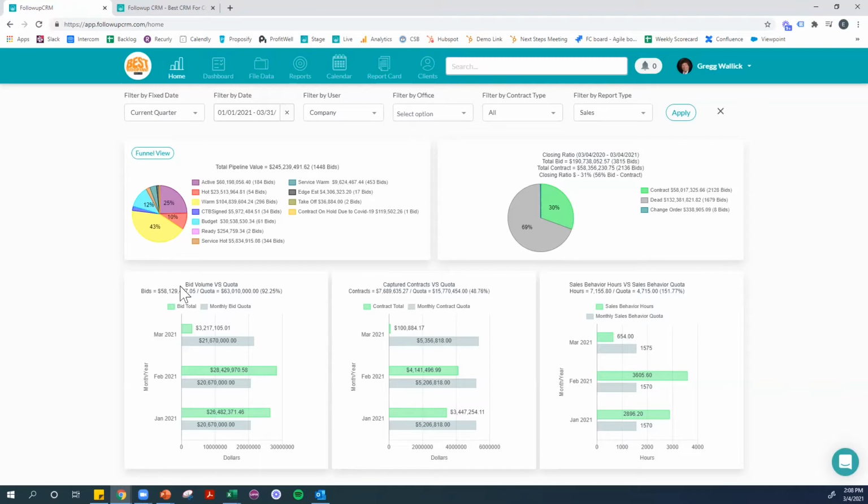Now, if I look at my bids over here, you can see the same thing, my bidding goal and then my bidding actual, so that you can see month over month, are we bidding enough work to get that work? And then over here on the right-hand side are our activities. How many meetings are my guys doing? How many estimates are they putting out there? Are they following up? That is what we're tracking here.